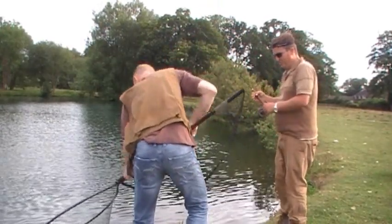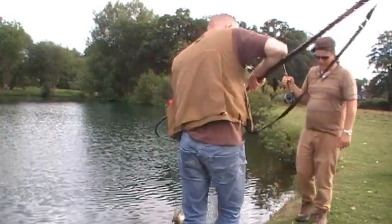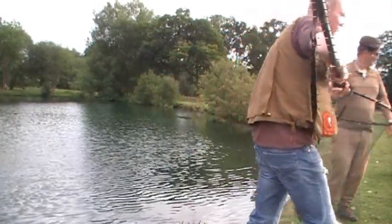I think that's a fish of about 10, if we're lucky. 9 or 10. Yeah, 10. Let's see if we can get him so he's not in the goose poop.